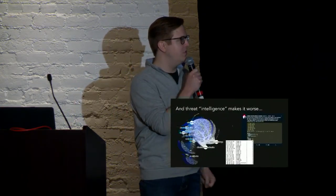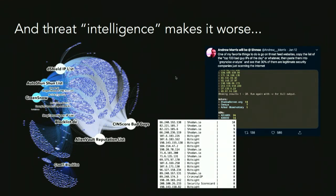Like I said, scanning is scanning. A lot of times we see these benign scanners start showing up on threat intelligence feeds. We even have some examples of Shodan and BitSight IPs showing up on 8, 9, 10 different threat lists. So if you're using these threat feeds and these things are showing up, it gets difficult to pick the good from the bad when you're flagging everything the same way.